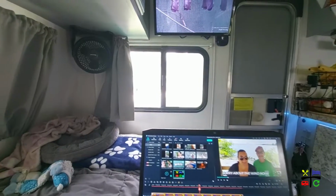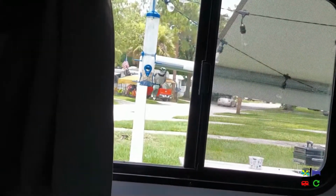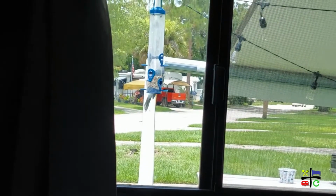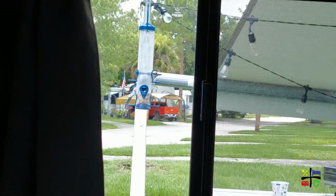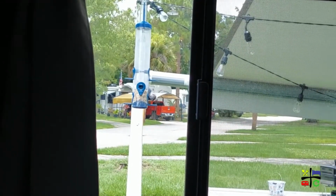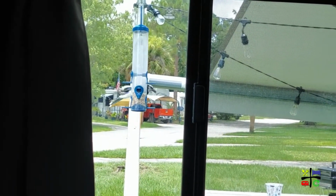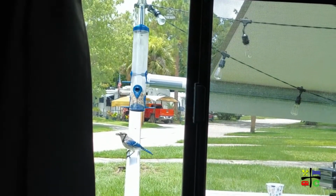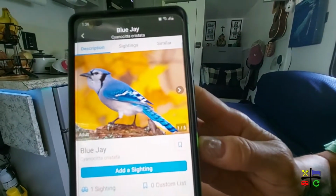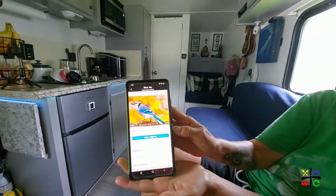So the blue jay is out there. Let me zoom in so that you guys can see. Alright, so we were showing that's the bird that has been hanging out outside. The grackle comes a lot more than the blue jay, but it's nice to see them.